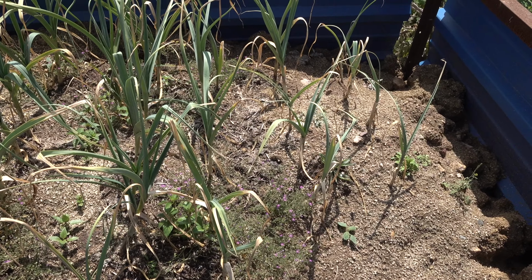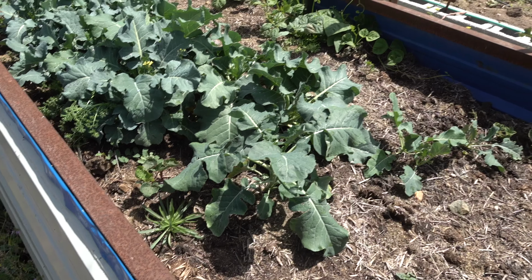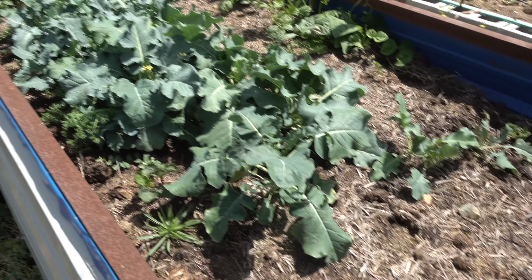The chive here is also coming along very nicely, and it has a much better taste than the one from the store. The coriander has made a lot of leaves and flowers, and there are insects in there, which is also very positive. I'm waiting on the seed pods to show up. And here we have some broccoli and also some okra. This little one there is okra. And a few other things that try to come up.